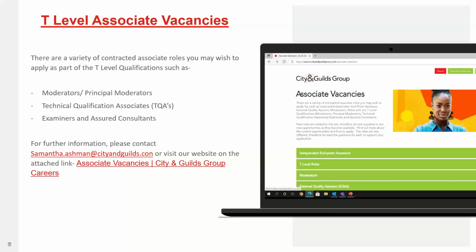No problem. We'd like to get people involved in that, and it's really about looking at the content as well and seeing how this T Level is going to be developed further. So click on those links again on your PowerPoint presentation that's attached in the handouts, and you can go directly to our website.